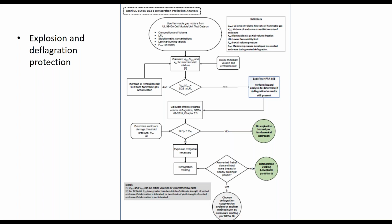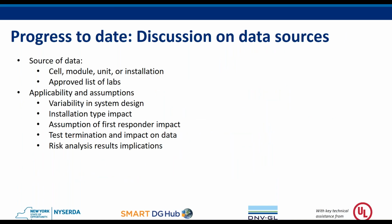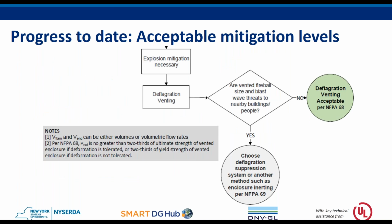And then you come down to the bottom where you determine essentially what the hazard is. And then you've got these two different routes, whether the hazard is acceptably mitigated or whether it's not. So I just wanted to give you sort of the overarching view. And Danielle, you can click forward again to the zoom in on that one section. Perfect. Thank you. So this is the zoom in on after you've done the NFPA 68.